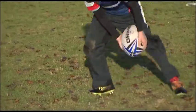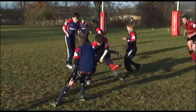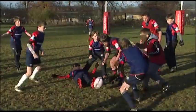We've started 5-year-olds this year at Micros, and we're going all the way up to under 18s, under 16 team, and they're doing very well. They're very enthusiastic, and we're knocking them into shape. They're doing well on the field, so I'm quite pleased with that.